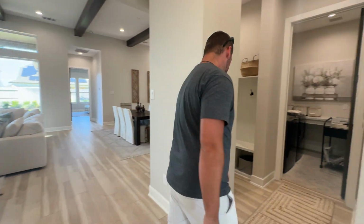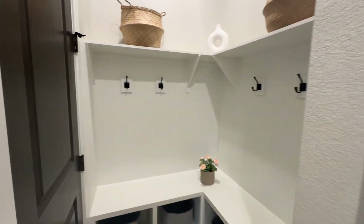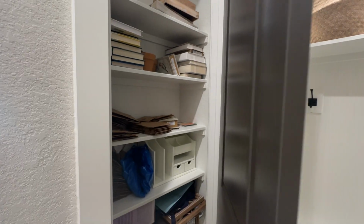But anyway, so over here, mudroom, extra additional storage, which is always nice to have. Oh, I like that this little mudroom goes around the corner. Yeah. Lots of space. And then some nice storage closets. This will be our utility.